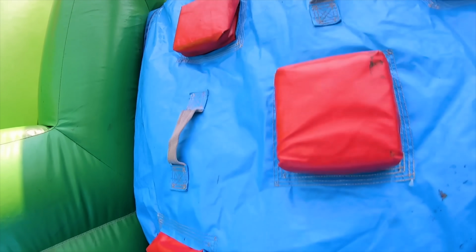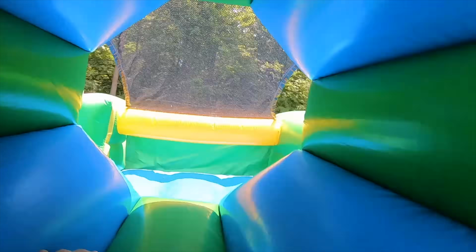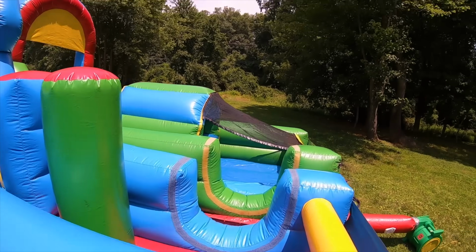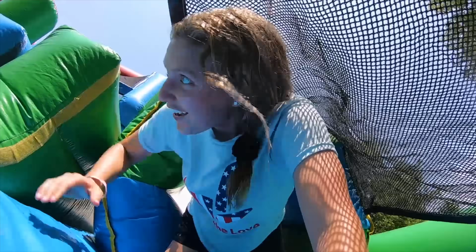Okay, now I gotta climb up this rock wall thing. Go up, down here, through this thing. Woo. The rock wall and jumping. Woo! Oh yeah, there we go. Okay, through here. Oh yeah, I'm beating Grace. She hasn't even made it out yet. Woo. Ha ha, I'm winning. Here we go. Oh yeah.